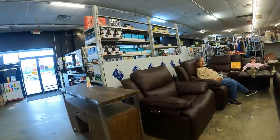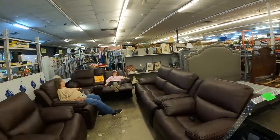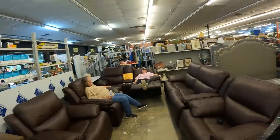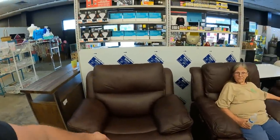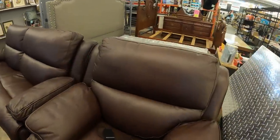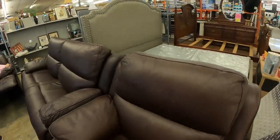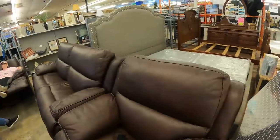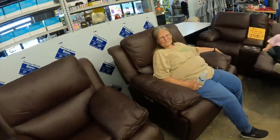And then over here, look at this set right here. This thing is massive. Five-piece leather premium living room set. You got one, two, three individual recliners, and they're all electric. They all adjust this way. The backs adjust in different ways. It's like one of those adjustable beds. And they rock too. The recliners rock and they adjust.